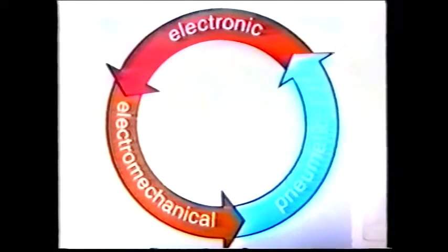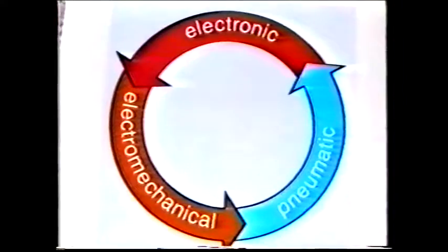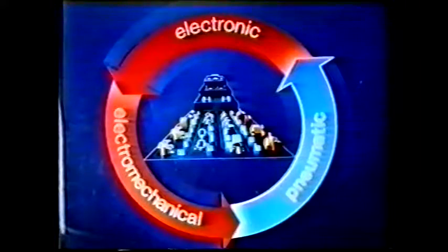Pneumatics is just one of the 3 major automation technologies, these being electronic, electromechanical and pneumatic. The combination of all 3 serve to automate machinery and processes, whatever the products being produced. So, first of all, the word pneumatic. It simply means compressed air. In everyday life, there are many places where compressed air is used. Your local garage, for example, for simply inflating the car tire. That's compressed air or pneumatics at work.